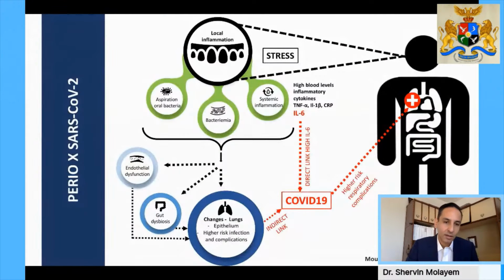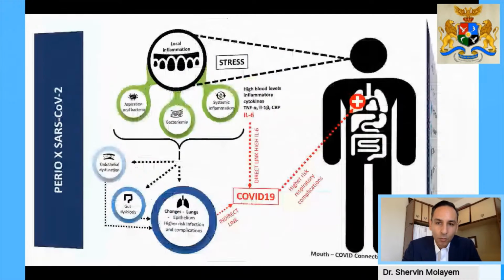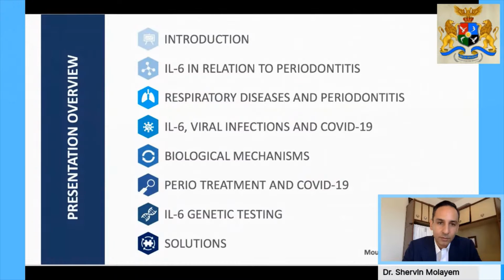So this is the overall picture of how the connection works, and I'm going to be getting into each of these. But basically, there are different pathways where the mouth links to COVID and our lungs, and leads to respiratory complications. So we will go over that, and we'll introduce the topic. We'll talk about IL-6 in relation to perio.